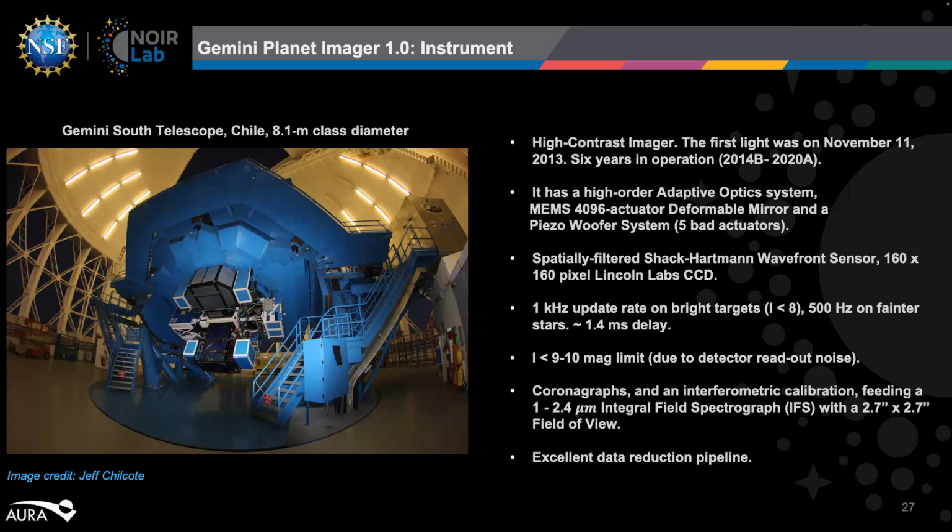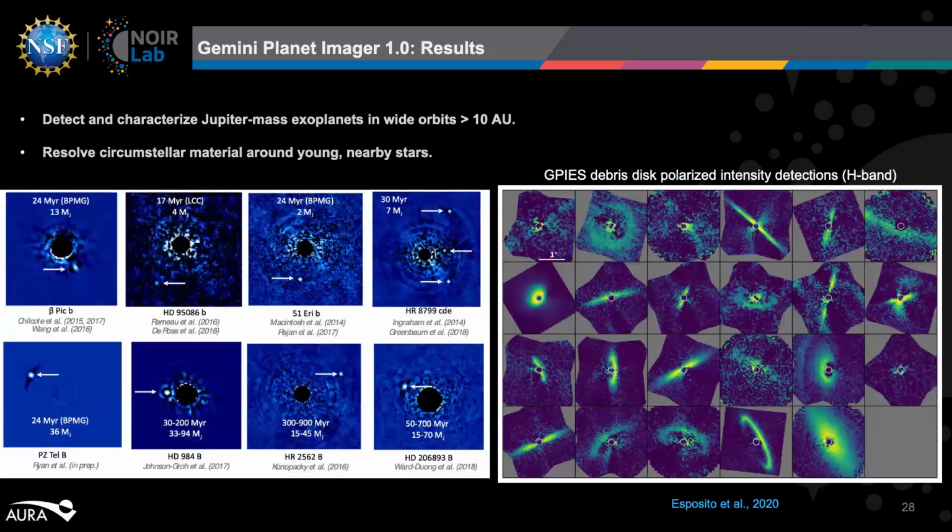And GPI 1 has an APLC coronagraph with, I think, a focal plane mask radius of 2.8 lambda over D. And it has an excellent data reduction pipeline. So when you're doing the observing sequence, within the same night, you can get the ADI-reduced images not long after the observations are done.